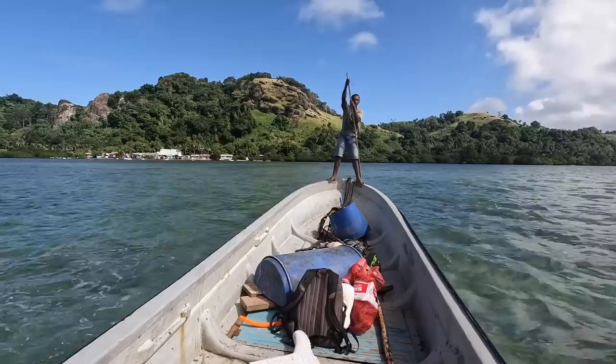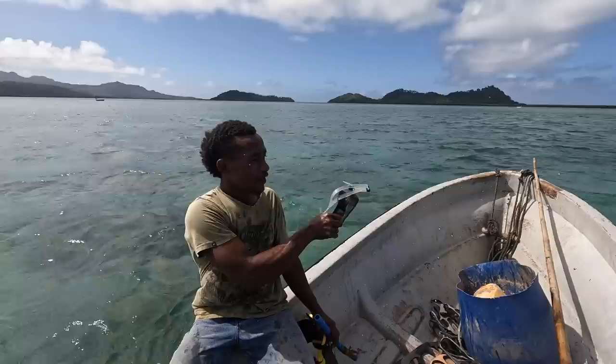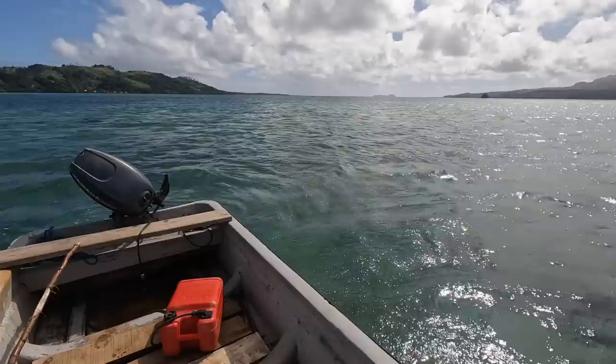So people, we made it to one of the spots we're gonna try and look for the sea cucumbers. As you can see, it's not far away from the village. I'm gonna start looking for sea cucumber from this point. See some blue sea over there. And we're gonna jump again on the boat and go far away from the mainland.